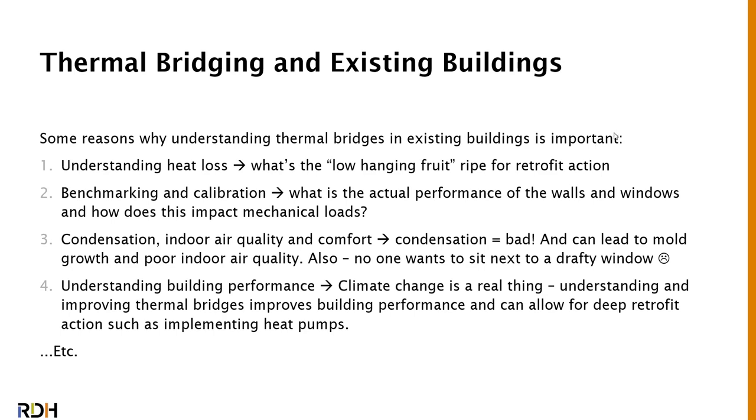So at a high level, and I think Adam touched on it well at the beginning, we've listed here thermal bridging in existing buildings and some of the reasons why we think they're important. We've listed four things. There's a ton more, and I'm sure you can think of many of them. This is about why we want to make sure we understand them and incorporate them as we deep dive into energy modeling of existing buildings, if we're not already doing so. The first one would be understanding the heat loss.